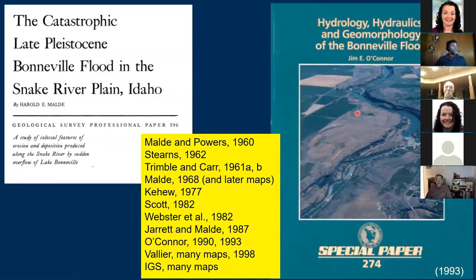So after Malde rediscovered the flood, several other people started recognizing features along the Snake River, all the way between Pocatello and Lewiston and beyond, that could be attributed to the Bonneville flood. And my work, my PhD thesis published in 1993, was just one of many, many such studies.